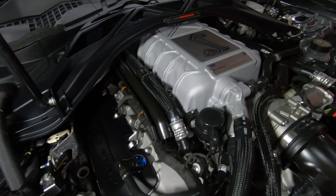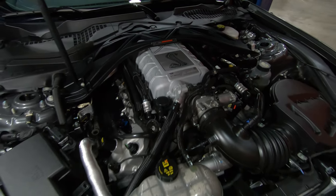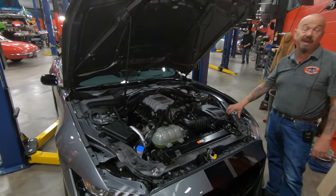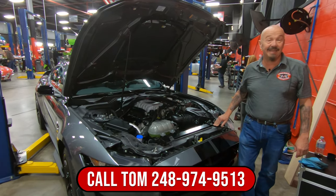Just had a blast with this car. Like I said, this is actually the second one of these that I've had and driven. So I've gotten, I don't know, probably about 40,000 miles of seat time in one of these. Just had a blast, plan on getting another one.